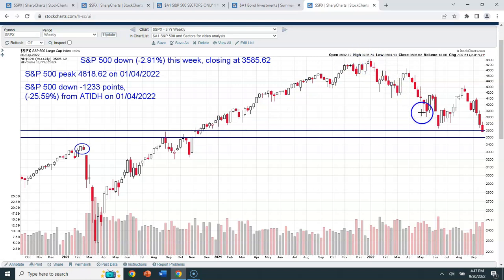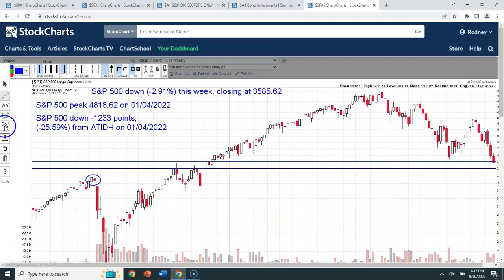And of course we've been falling with those counter trend rallies. This one was a really nice one, lasted a couple months. But now we're below 3,600 for the first time in this downturn, and below 3,600 for the first time since November of 2020. All right. So this is getting really, really serious here. And so now 3,500, maybe 3,350 to 3,400, that previous peak.